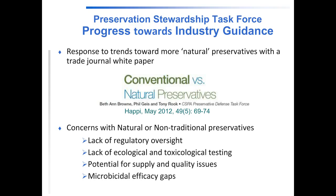initiated by concerns with natural and non-traditional preservatives, looking at the lack of regulatory oversight for natural preservatives, and a lack of ecological and toxicological testing, so many of these natural preservatives are really unknown. Many of the conventional preservatives are required through the registration of the Federal Insecticide, Fungicide, and Rodenticide Act. So toxicological data is required during the registration submission of traditional synthetic preservatives. So therefore, the toxicological evaluation and understanding is clearly known.